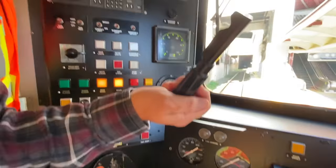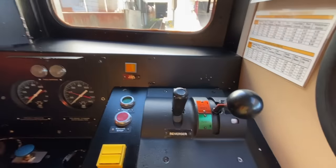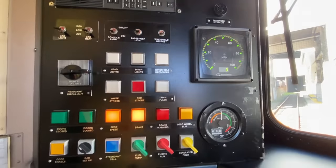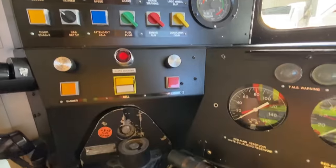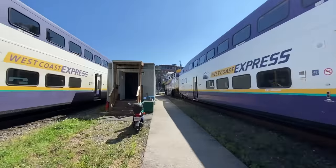Oh, look at that key. That's a key. A big plastic key. Big plastic key. And that's basically where that goes. The rear end can fully operate the train, taking passengers from Mission BC down to Waterfront Station in Vancouver in just under 1 hour and 20 minutes.